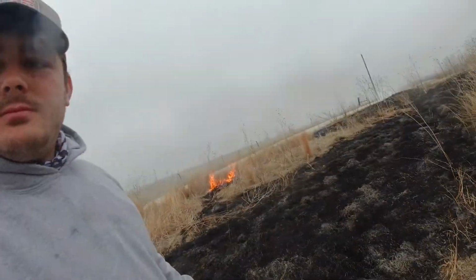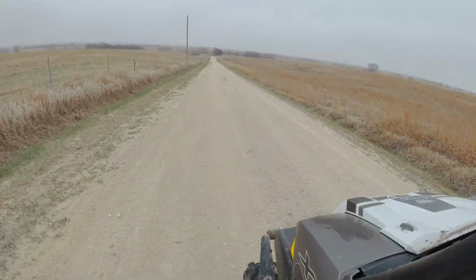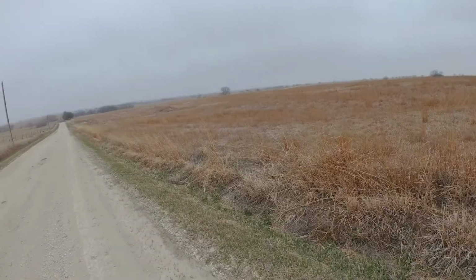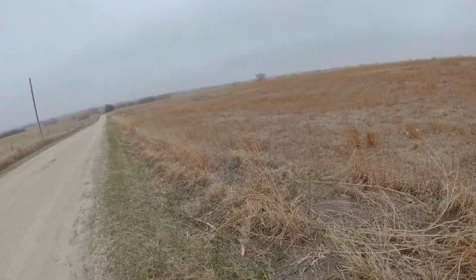with the government. I hope when I put this on the computer, there's not a ton of water spots on the lens because it is pretty dreary. I don't even know how to explain it.